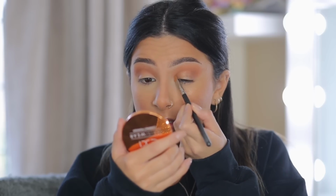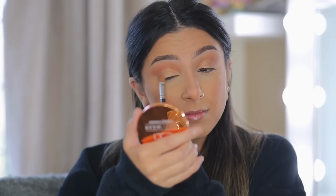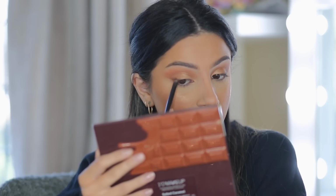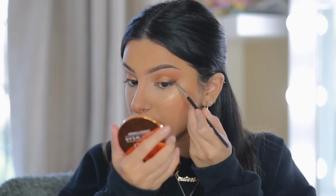So yeah, I use this palette to create this really simple gold eye look. Like I've said to you guys, this isn't about the makeup tutorial in itself, but I really love this. I used like 3 or 4 colors from this palette and just created this really soft gold look, and I'm loving it. And this palette is really great just for nice soft bronzy everyday looks.